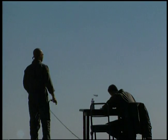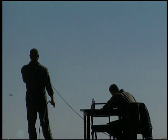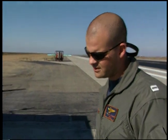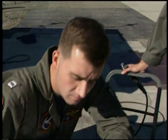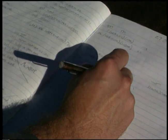LSOs scrutinize each landing with an impartial eye, whether the pilot is the newest member of the squadron or the commander of the air wing. Line up, attitude, on lineup in close. A little low, flat at the ramp. The grade for each pass is recorded in a log book.